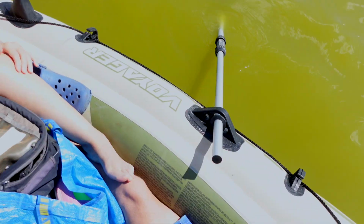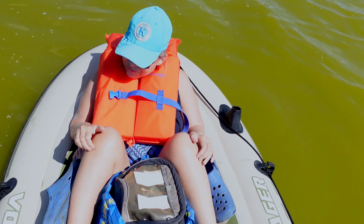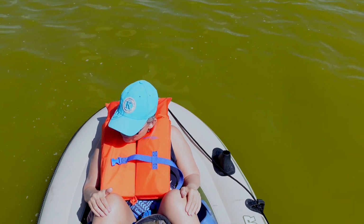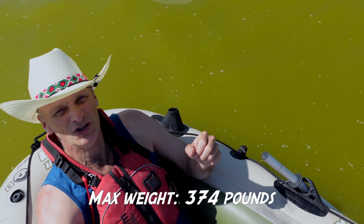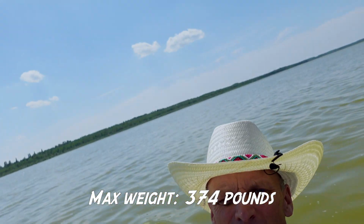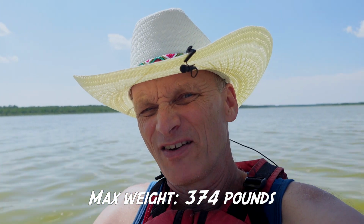For two people, I don't know if you could see this, but I'll turn this around again, extend my stick here. You can kind of see that it's a little bit tight. So if you're planning on using this with your fishing buddy who weighs 400 pounds, definitely get a bigger boat. But if you're using it with your significant other, you're close, then this is quite comfortable, as long as you don't go in a storm with it or anything.